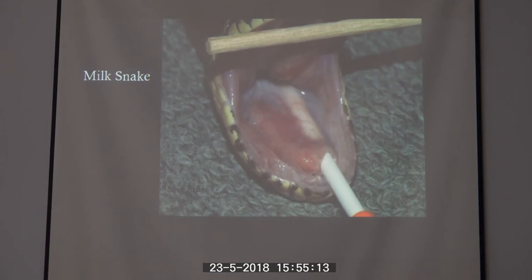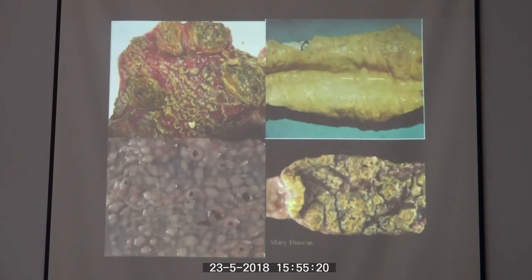Again, if it's not responding to the treatment, then biopsy would be indicated, and that would help in the diagnosis. This is an Albatra tortoise with a gut manifestation of lymphoma.